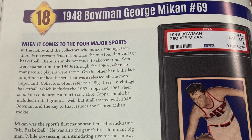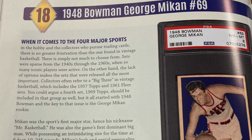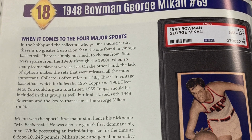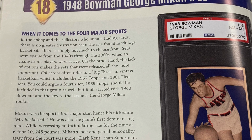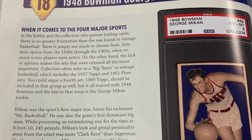When it comes to the 4 major sports in this hobby and the collectors who pursue trading cards, there is no greater frustration than the one found in vintage basketball. There is simply not much to choose from. Sets were sparse from the 1940s through the 1960s, when so many iconic players were active. On the other hand, the lack of options makes the sets that were released all the more important.